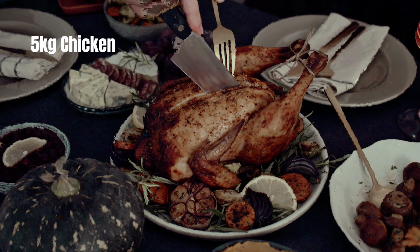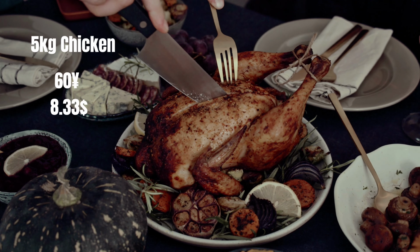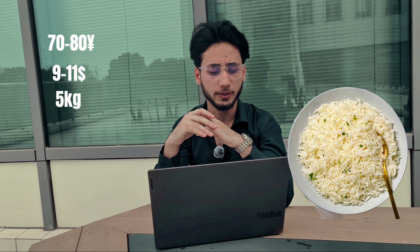So if you're a single person living in a hostel and you decided to cook by yourself, you need 5 kg of chicken for a month, and it's gonna cost you like 60 yuan. Rice for 1 month is gonna be 5 kg and it's gonna cost you 25 to 30 RMB if you take Chinese rice. If you buy rice from my country, Pakistan, it's gonna be really expensive here, like 70 to 80 RMB for 5 kg, but Chinese rice is cheap.